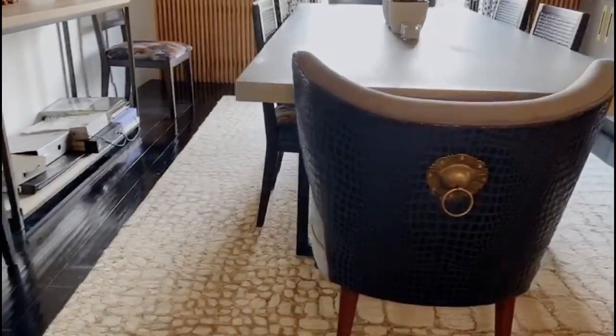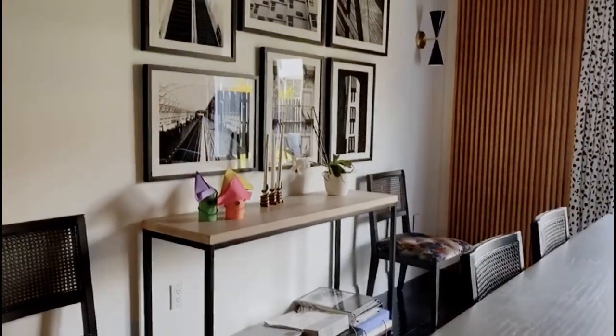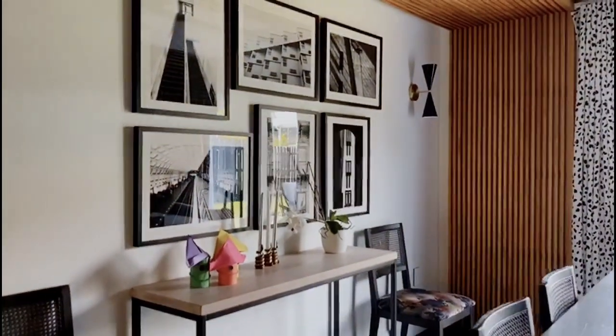The dining room is not like this holy grail. It doesn't have to be a shrine. If it's not working for you, if you're not using it every day to dine, then make it a multi-purpose space. And that's what I did.